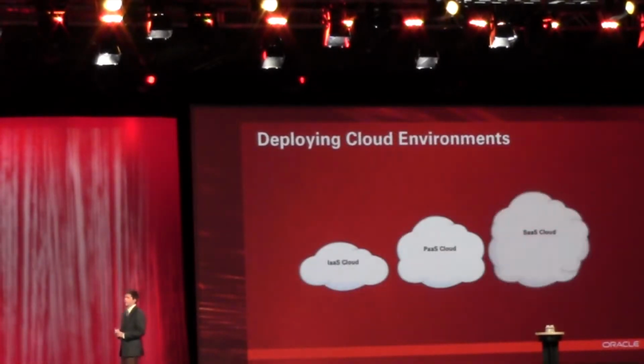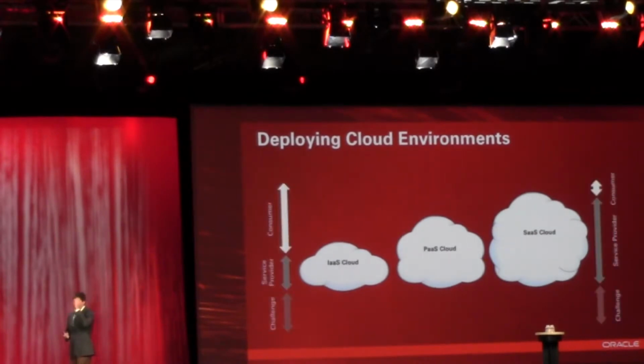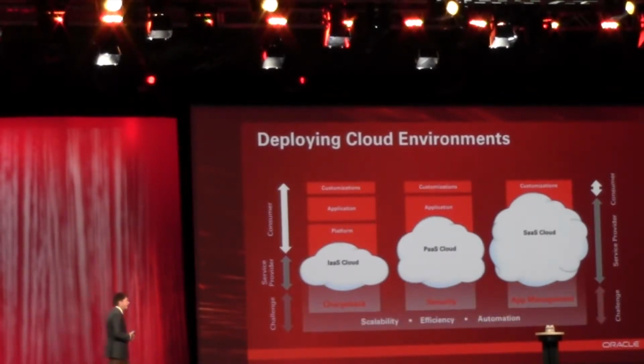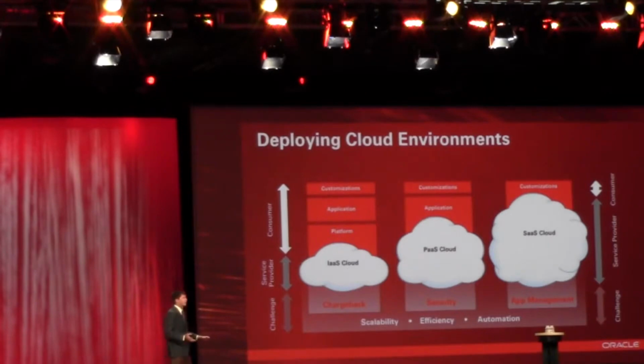So deploying cloud environments is complicated. There are a set of marginally pronounceable acronyms that you have to memorize. Okay, I can say SAS and I can say PASS. I'm not sure how to pronounce the third one. Okay, I see Diane agrees.